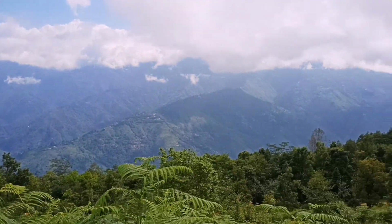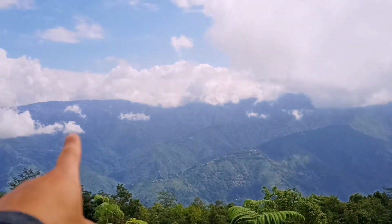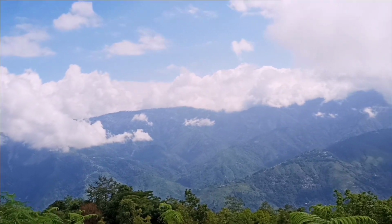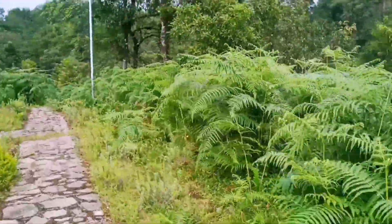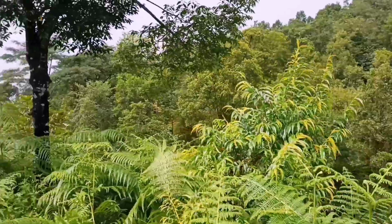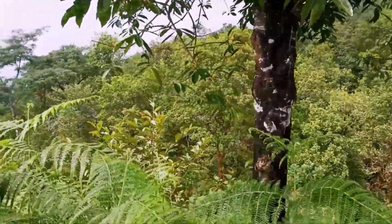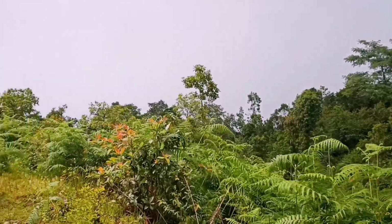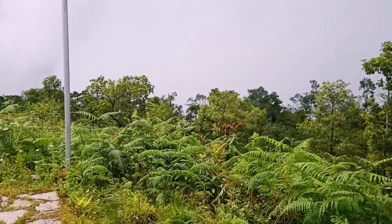You can see this is the summit, the top, and over there that is Darjeeling. Yeah, that is Darjeeling. We are really missing this in Darjeeling. Yes, our Darjeeling is becoming crowded and a concrete jungle. So this is something which needs to be taken care of. It's us who has to do it. No one else will do it.